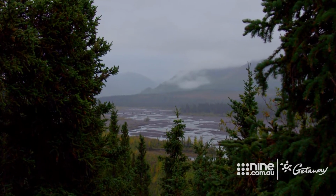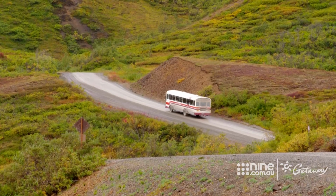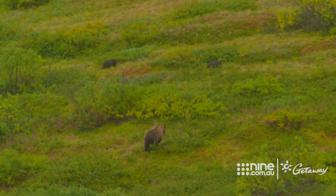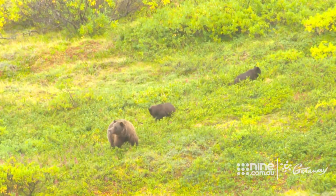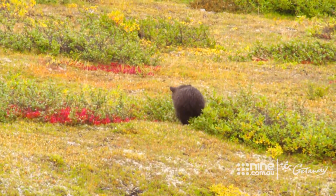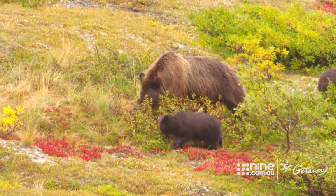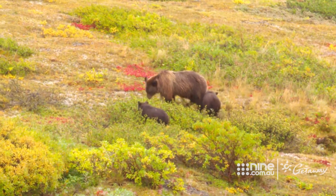Denali National Park is 2.5 million hectares of wildland and just one carefully constructed road within it, giving us access to some mind-blowing wildlife encounters. So what we've got, the mummy and two cubs. Yes. They were born this year. So they were born in their dens back in June. And so now they're about 8 months old, and they're learning how to eat from their mom. She's teaching them everything, and she's got one eye on them at all times, doesn't she? Absolutely. Aren't they gorgeous? They are.